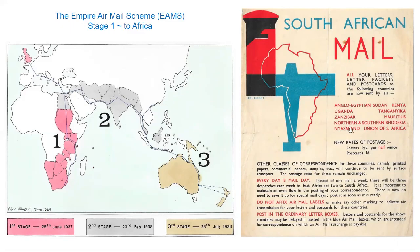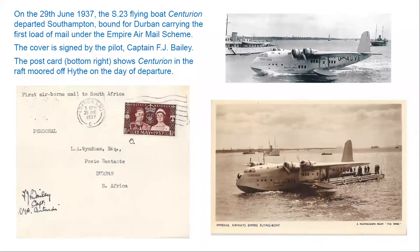There's a post office notice advertising its service, penny halfpenny per half ounce. It's the cheapest airmail rate ever, I think. Interestingly, perhaps, is this bit: do not affix airmail labels. The post office actively discouraged senders from using airmail labels because every letter went by air, so there was no need for them. And there's an example without an airmail label, penny halfpenny stamped to Durban.